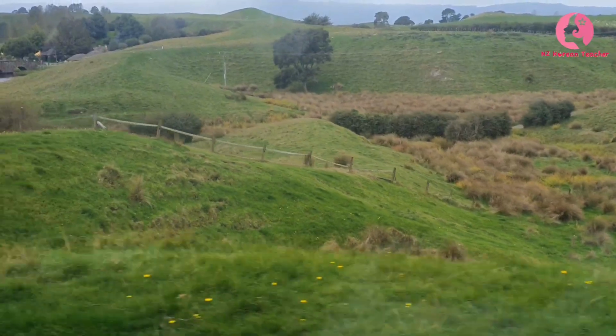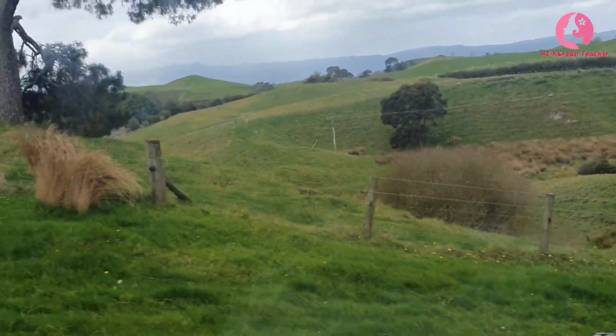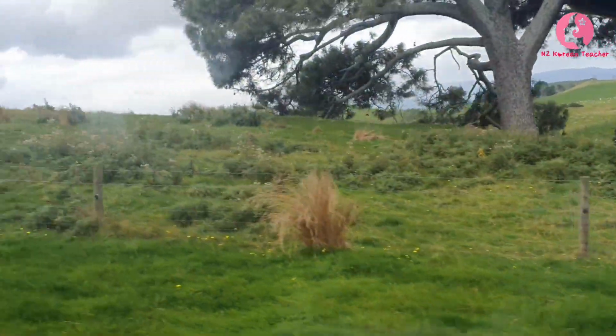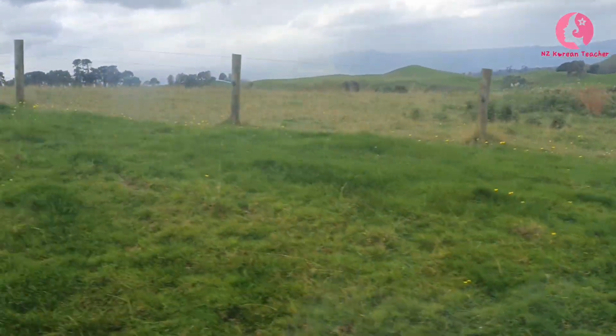Out on the right hand side now, you get your first glimpse of Hobbiton, the Mill House, the Double Arch Stone Bridge, and the Green Dragon Inn. And as part of your tour today, I will be taking you into the Green Dragon, where you get a complimentary drink. Yes, even children get a beer today.